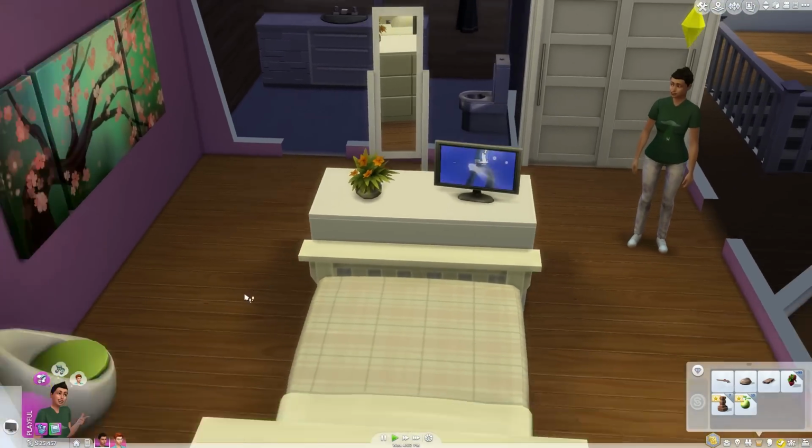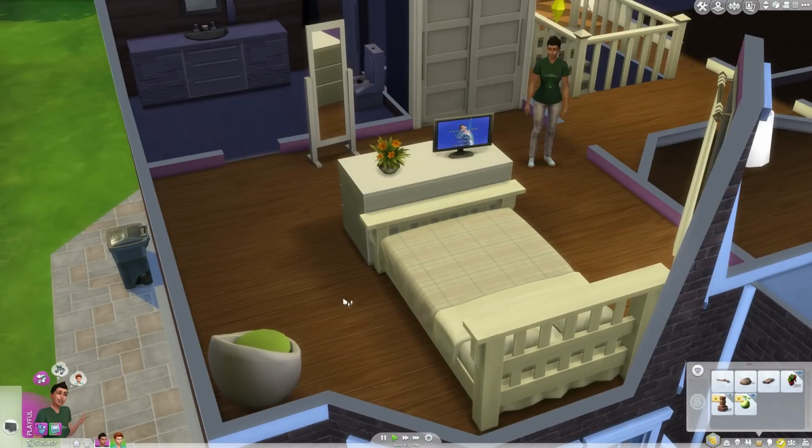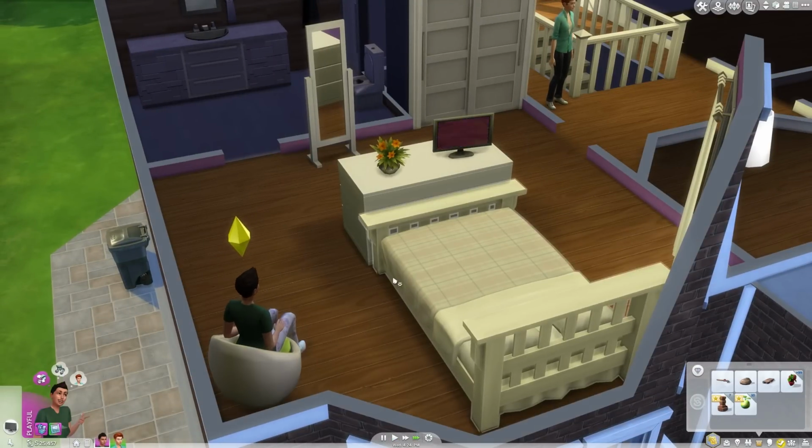You're watching the back of the... Go and sit. Go and sit and what? Okay, you really don't want to sit and watch TV, do you? Go sit. There you go. You can watch TV from there.